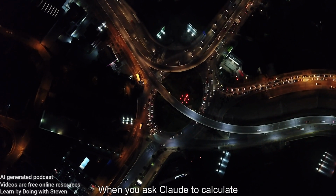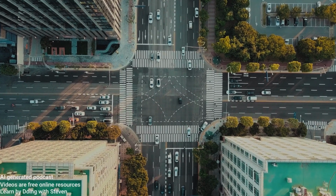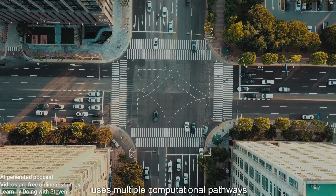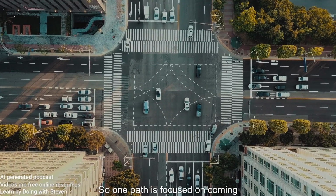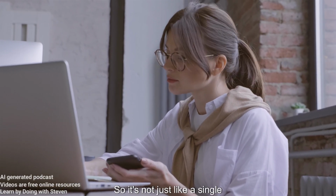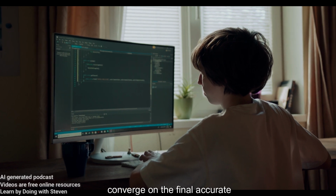Mm-hmm. When you ask Claude to calculate something like 36 plus 59, how does this thing that's basically a text-based model actually do math? Does it have like a secret calculator inside? So again, the research shows a really fascinating approach. They found that Claude actually uses multiple computational pathways at the same time. Really? Yeah, so one path is focused on coming up with a rough approximate answer. And then another path is specifically going for the exact last digit of the sum. So it's not just a single straight line calculation. There are these two different methods working together. Exactly. And those paths interact and then they converge on the final accurate result.